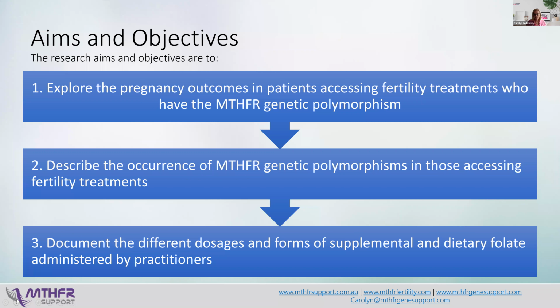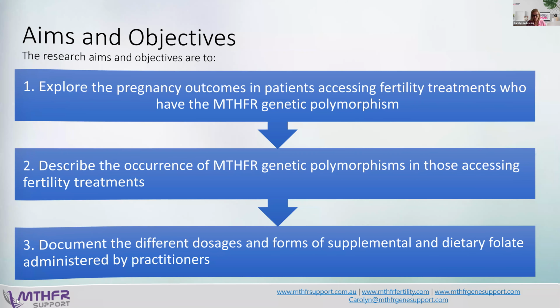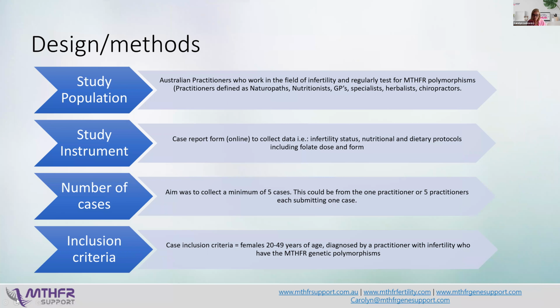We wanted to look and see which form of MTHFR polymorphism they had, and we also wanted to document the different dosages and forms of supplementary and dietary folate that they gave to these patients. So we took Australian practitioners who work in the field of infertility, and we asked them to submit information on their infertility patients. We were hoping to get a minimum of 5 cases, and we were including women 20 to 49 years of age who had been diagnosed with infertility and had MTHFR polymorphisms.